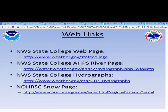We do urge everybody to monitor the weather and water levels over the next several days across the area, and you can follow that on our webpage at weather.gov/statecollege. Or if you go to water.weather.gov, you can maneuver your way to the State College AHPS River page from there. And you can see our hydrographs here. And if you're interested in monitoring the snowpack, here's a great website to follow.